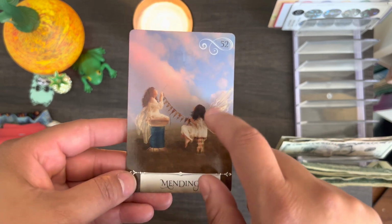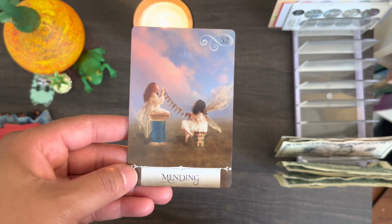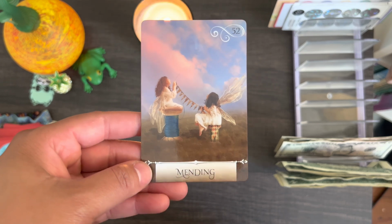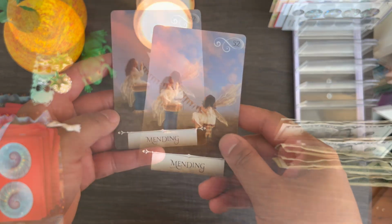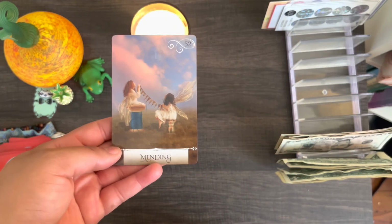Especially we see these are like little wings, right? So it could be like angels helping you heal from any past experiences, any past traumas that have impacted your relationship with money, or on a more basic. I keep running out of storage. Open some storage now. All right.